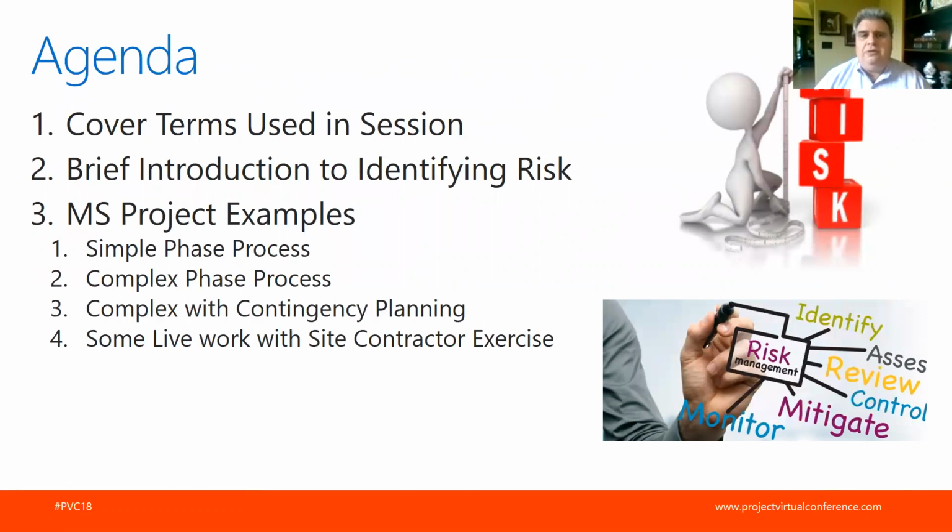And finally, we're going to look at a hypothetical situation where we're actually a site contractor, where we're doing the landscaping and the excavating for a home site. And we'll look at a project and look through some of the mitigations and contingencies that we could have there and how to use them in Microsoft Project.